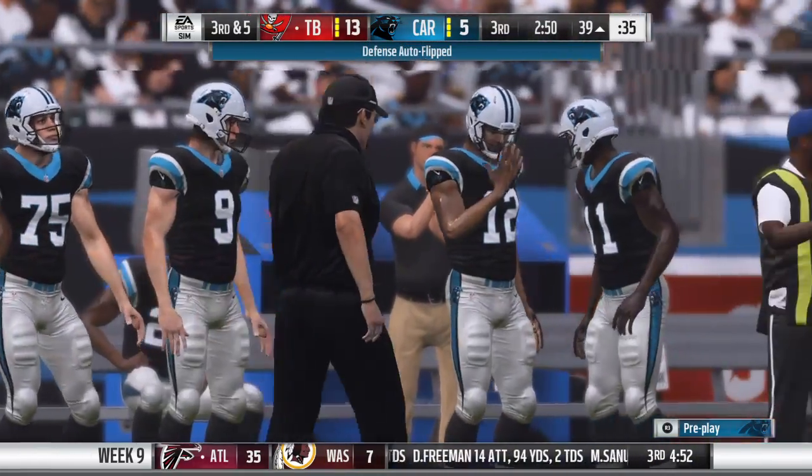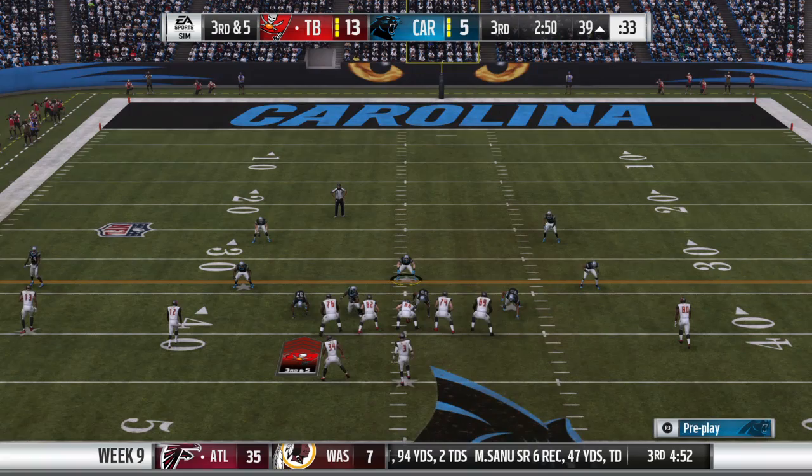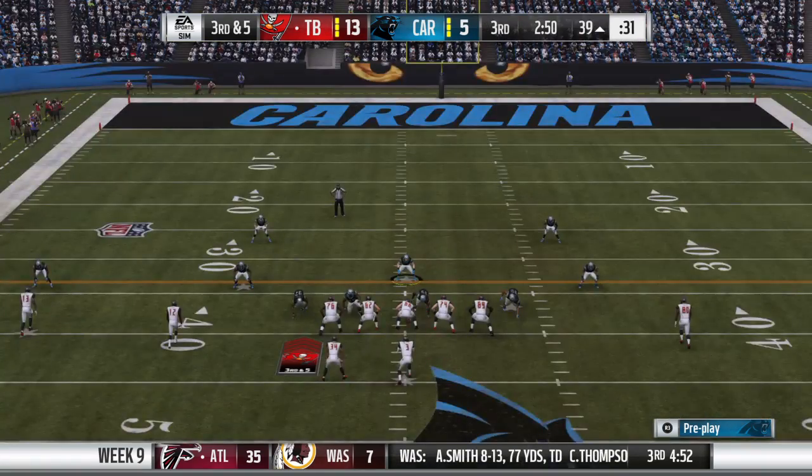You make your defense mad. Yeah. They got you the football, gave you a great opportunity. You got to cash in and get some points.